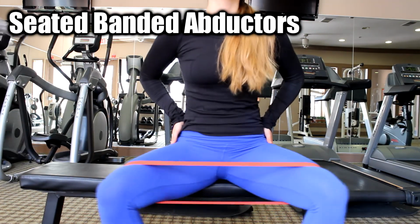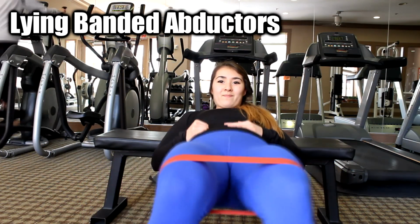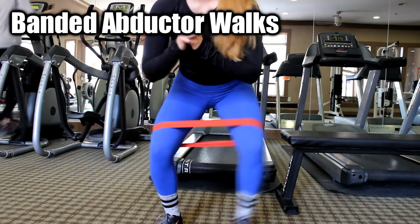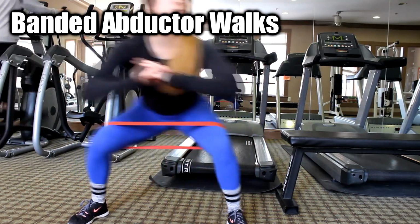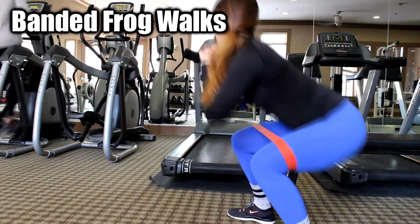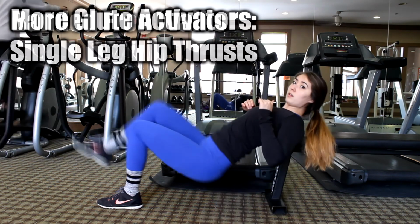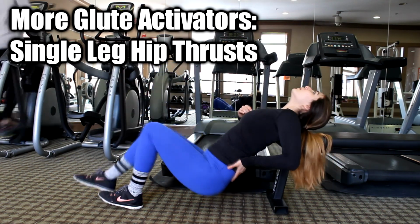So depending on where you feel it the best, I definitely recommend trying all of these variations out. And then here I'm doing banded side-to-side walks. These are really good for activating your abductors. And then banded frog walks. These are just really hard in general and are great for activating the glutes as well. So these are a lot of the things I like to do with bands that helps activate my glutes.